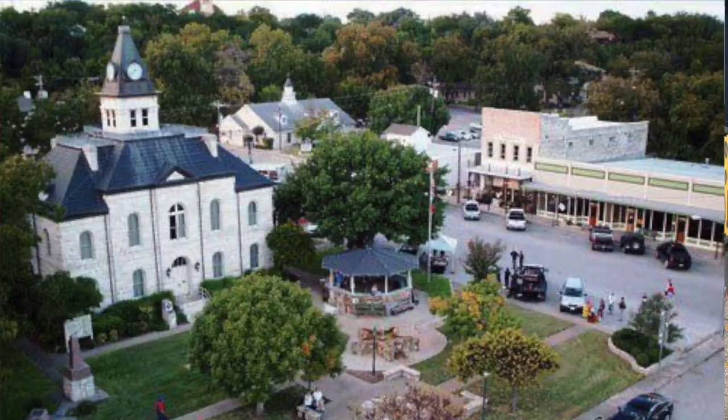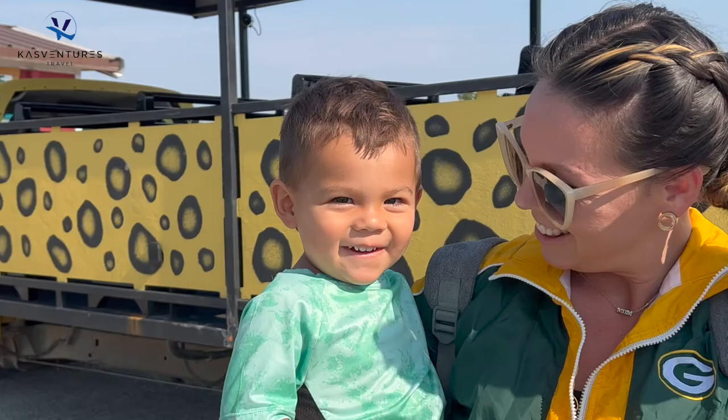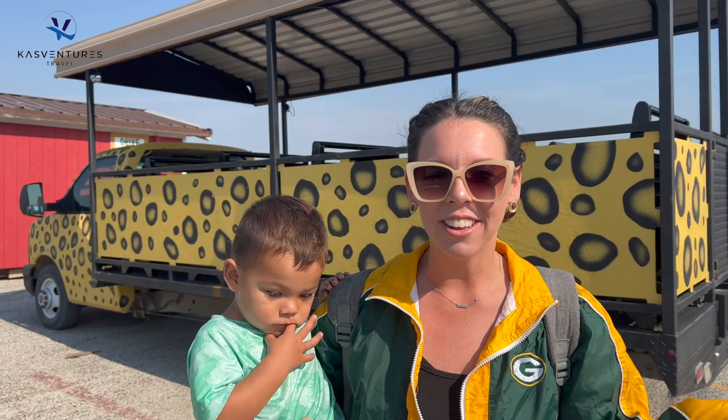Today we are in Glen Rose, Texas at the Fossil Rim Wildlife Center. Say, we're gonna see animals! Animals! Yay! We can't wait. We're gonna drive through and see a bunch of different animals. I almost said aminals, like him. And we are so excited. We are here with our friends, so you'll see them along, but let's go. Let's go see what kind of wildlife they have here.